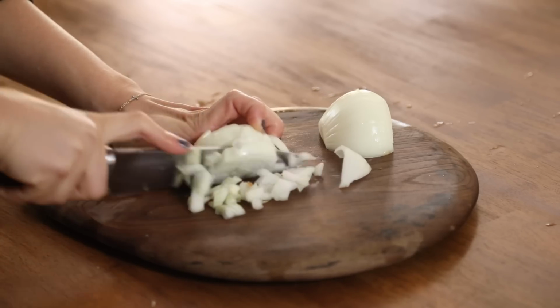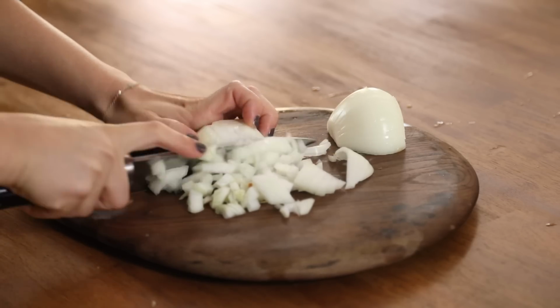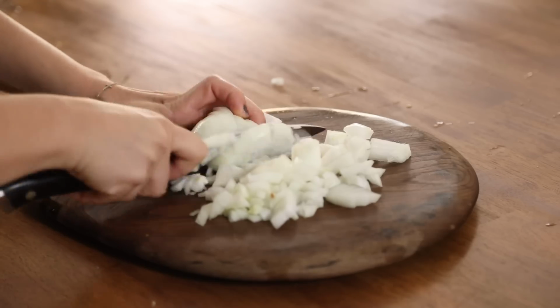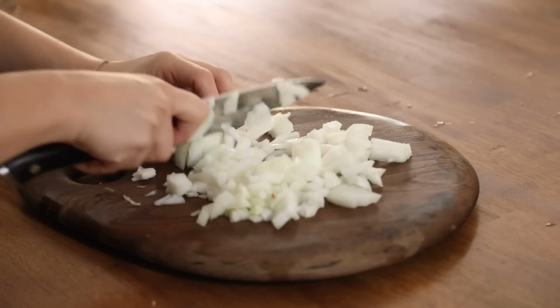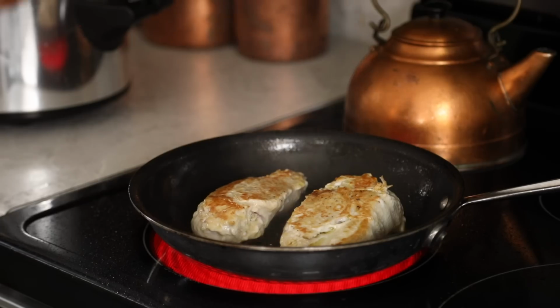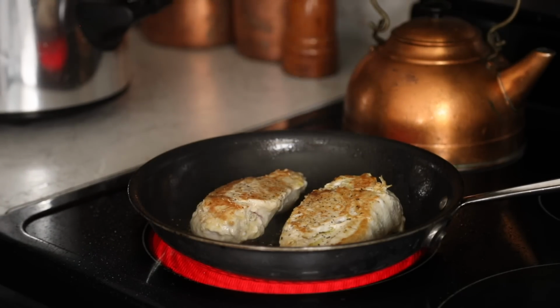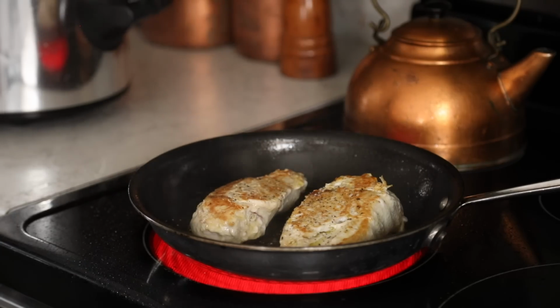So I'm chopping up an entire onion. I am browning 2 chicken breasts with some salt and pepper, and then I'm going to put those 2 things in the crock pot. We unfortunately do not have any homemade chicken broth at the moment, which we usually do, but I always keep Swanson chicken broth in my cabinet just in case. I get the less sodium version.